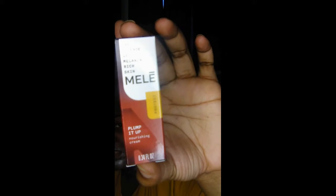And then I got some new stuff from an influencer. This is the Melly Pump It Up Nourishing Cream. I'll be using this as the moisturizer. And then I'm going to finish it off with some Maybelline New York Black Spray.